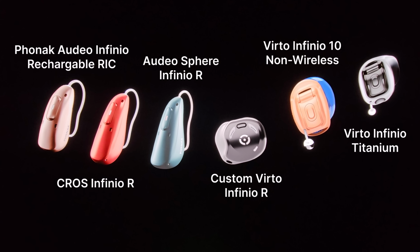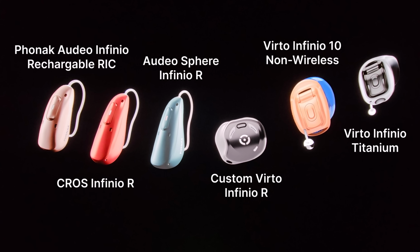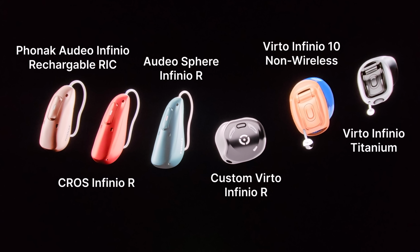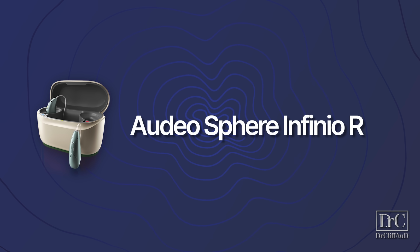That is correct. There is no disposable battery receiver-in-canal option with this product launch, and it is unknown at this time if they will release a size 312 or size 13 disposable battery model to this lineup in the future. However, in this video, I am specifically focusing on their flagship Audeo Sphere Infinio R hearing aid.